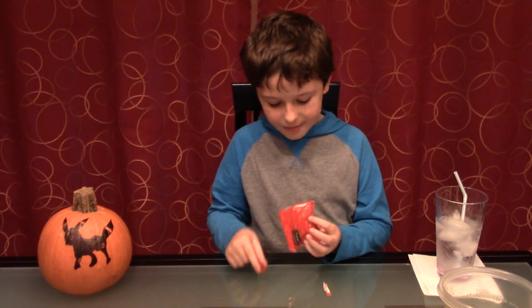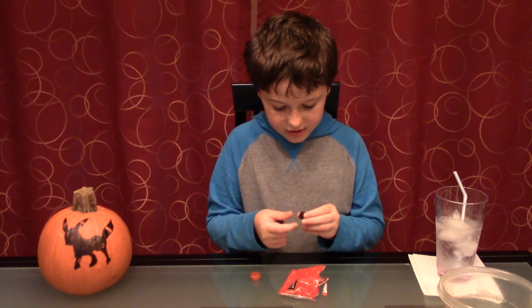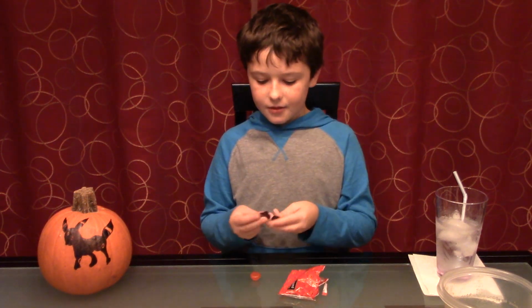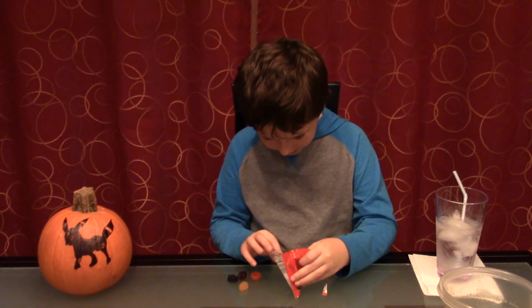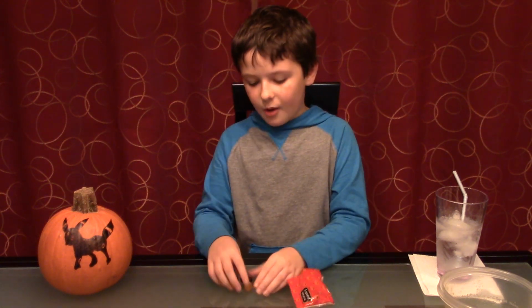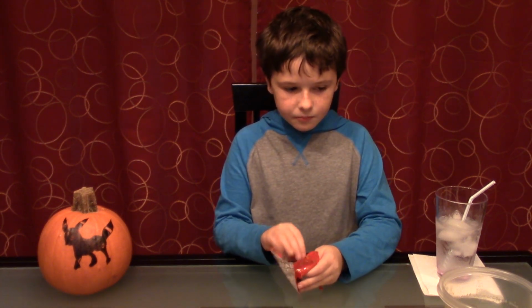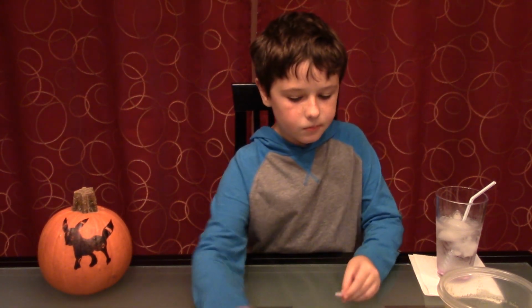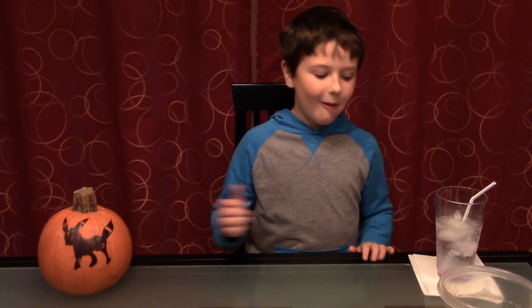Wow, these look really cool. This is a bat. This is a spider. And this is a skull. Are there any others? No? I'll just try one more. That actually kind of tastes like lemon. That was pretty good, so I'm gonna give that like a 6.5. It's kind of simple.